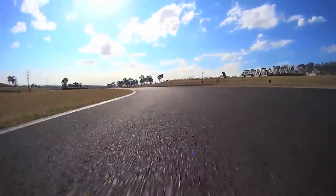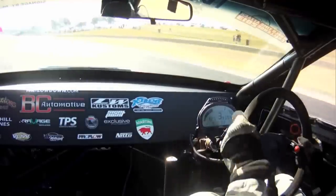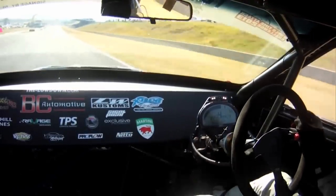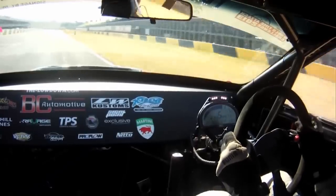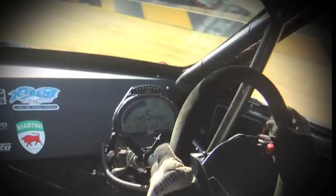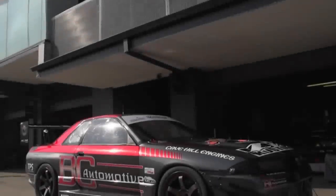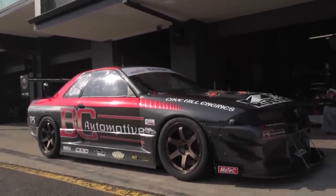We tested last Wednesday prior to coming up here and had some really good results. We managed to crack 300 kilometres an hour at Phillip Island, which is fairly impressive. Hitting 300 kilometres an hour at Sydney Motorsport Park requires some serious power.